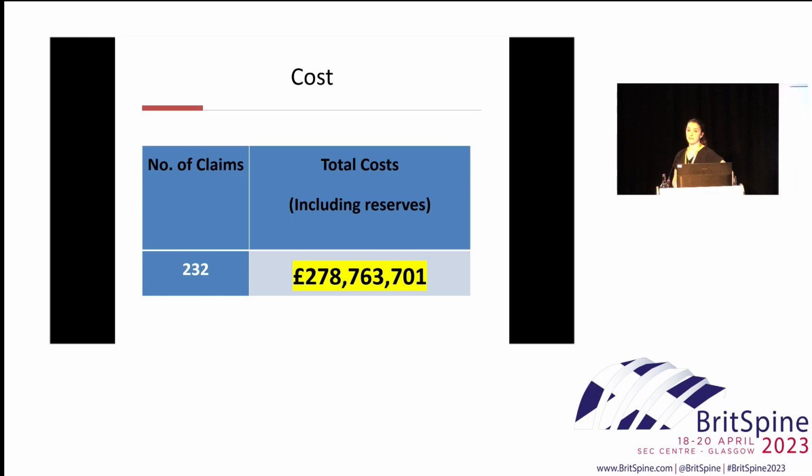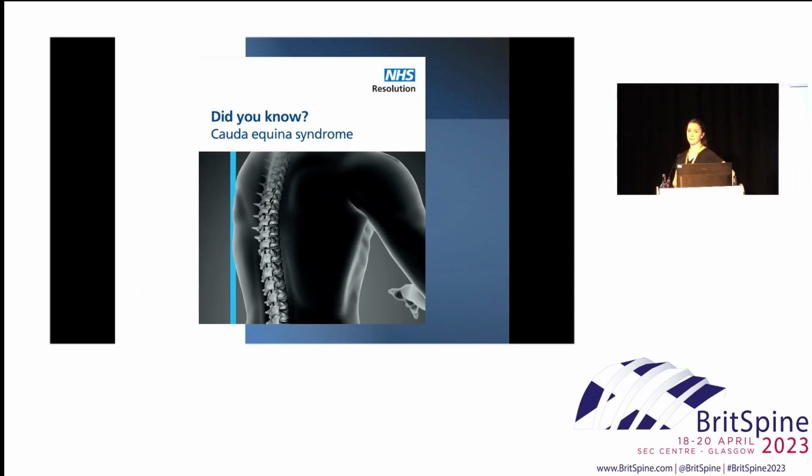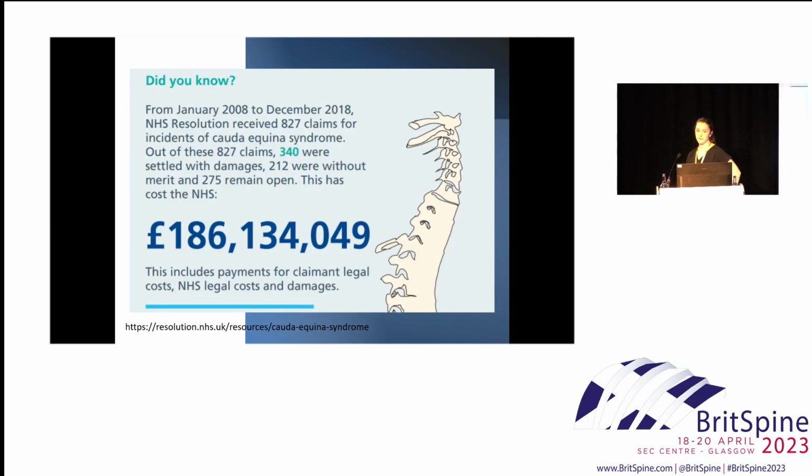Of the 232 claims, the total cost of claims in all states was £278 million. This includes open and closed claims, as well as legal costs, damages, and predicted claims and periodical payment orders. When we put this into perspective and compare it to cauda equina syndrome, over a similar 11-year period, there were 3 times more claims for cauda equina syndrome, but yet with an overall lower cost. And this figure represents claims in all states, as does the figure that I presented just then.